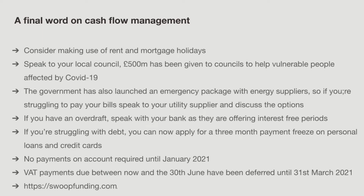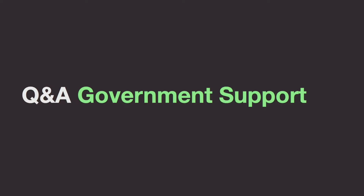So just be aware of that if you're affected by the VAT payments. As you can see, there's many things that you can do. You can do 3-month payment freezes with loans and credit cards. I believe that's also extended to hire purchases, but definitely speak with your providers because the support is really good at the moment and the understanding levels are really good.